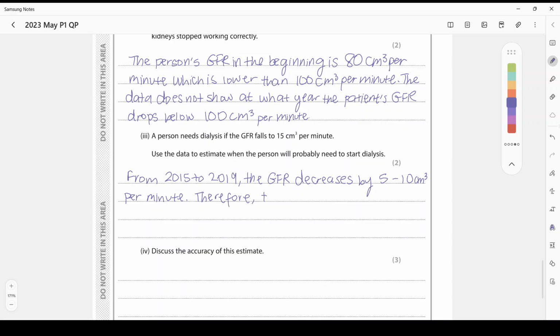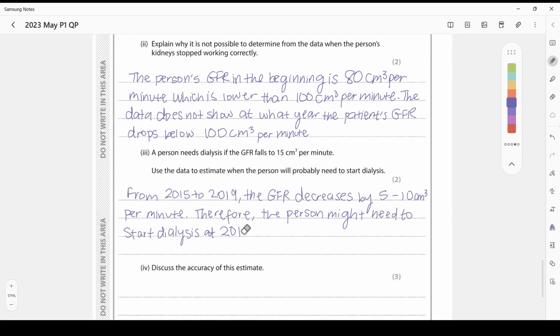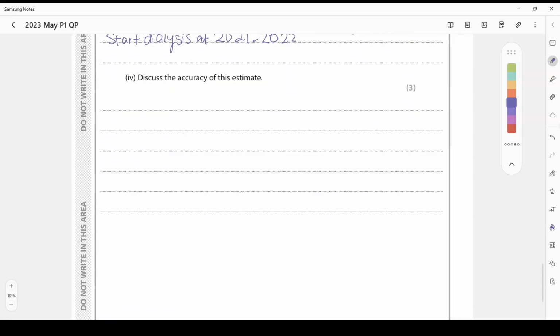Therefore, the person might need to start dialysis at 2021. And we'll say to 2022. All right, discuss the accuracy of this estimate.